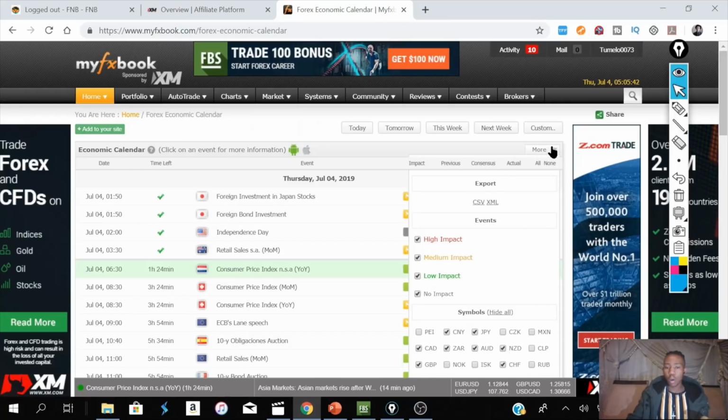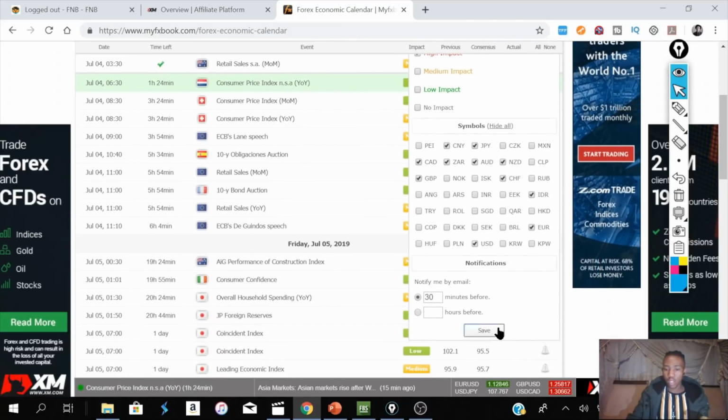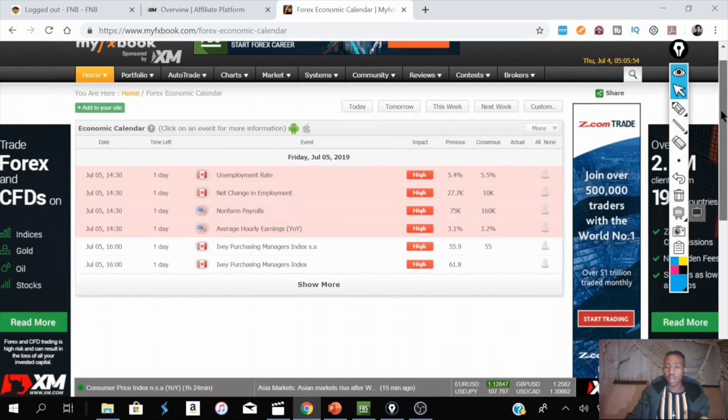And when you get this more option, you must remove the medium, the low, and the no impact at all to only have what is so-called high impact news. Now you scroll down and save. And as you save, you only see what is so-called high impact news. As you can see here, now we have a cleaner view of your news impact, and then you're able to trade your news easily, and you can plan your trades being a fundamental trader.